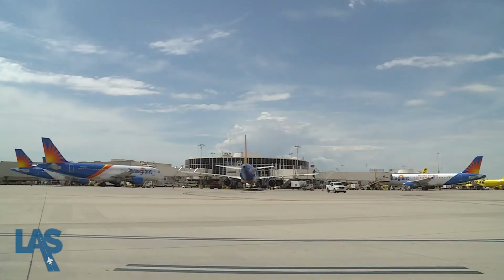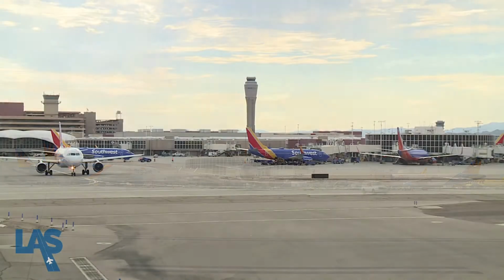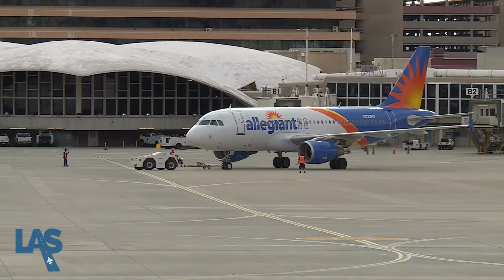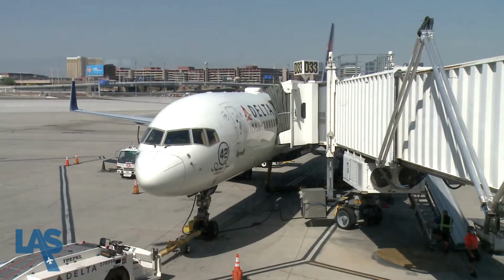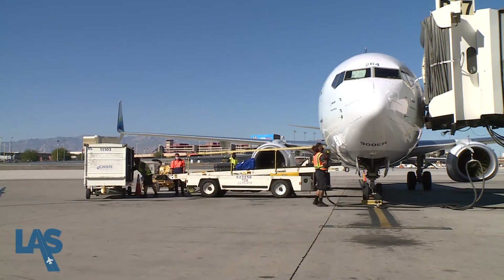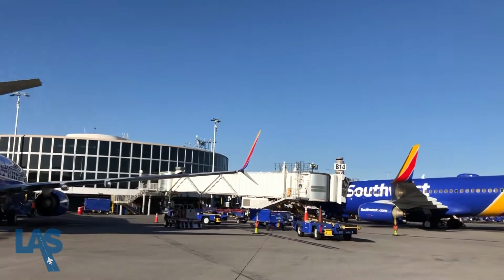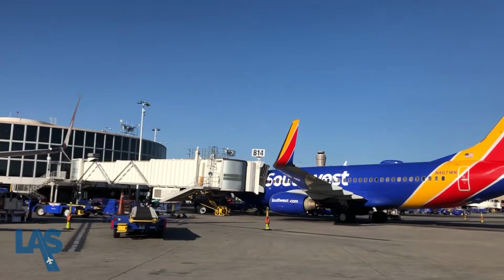Between the gate areas and the taxiways is the area known as the ramp, often commonly referred to as the tarmac. The ramp is where the bulk of airline activity takes place, connecting to a jet bridge to deplane and enplane passengers, as well as preparing the aircraft for its next flight. Each terminal here at McCarran is surrounded by a ramp area, so wherever an aircraft parks is considered a ramp.